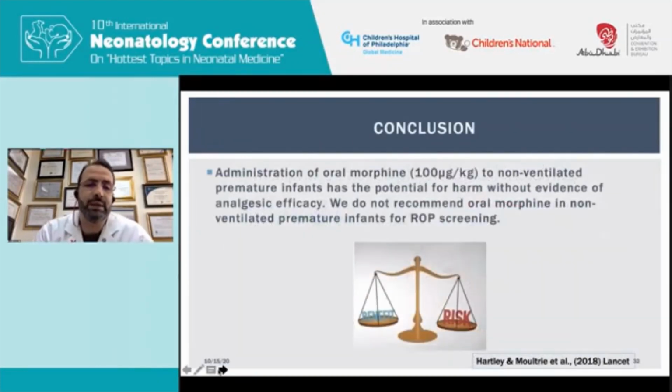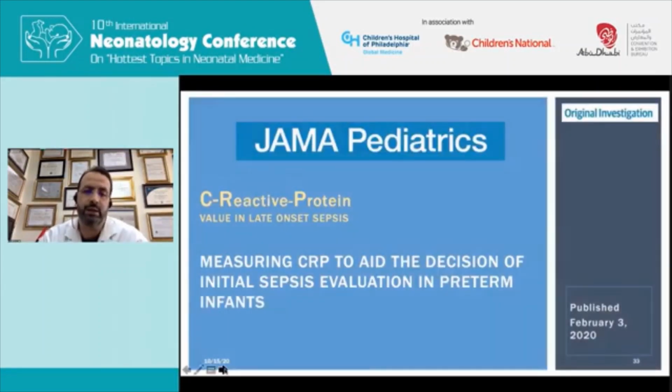So the conclusion of this study is that for administration of oral morphine for non-ventilated babies, there is no evidence of efficacy, but there is a harmful effect. So we should really not use oral morphine for analgesia for painful procedures.